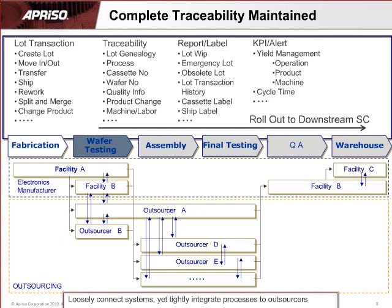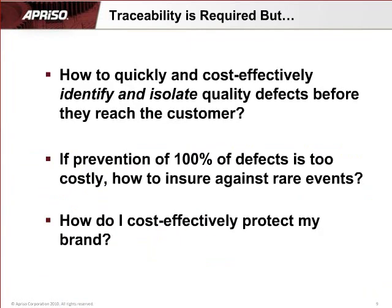But is a comprehensive traceability solution enough? What if a defect goes undetected on the line? Is 100% inspection really the answer? What's the impact if hundreds, thousands, or even millions of defective products reach your customer? How many products will I manufacture before I actually become aware of the problem?